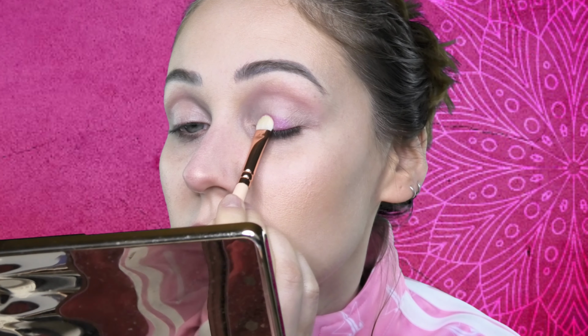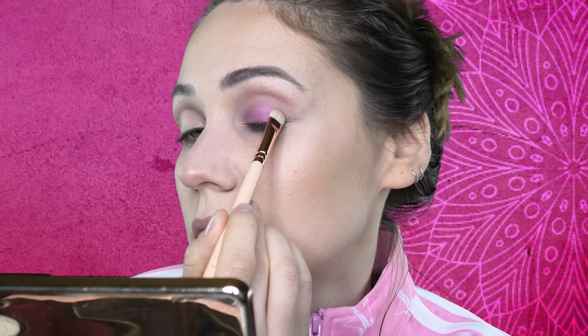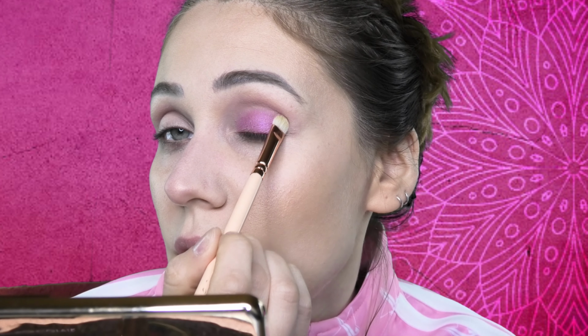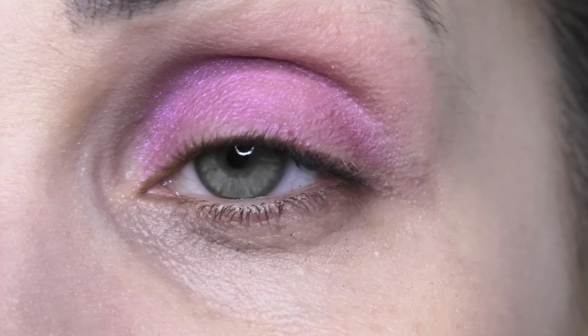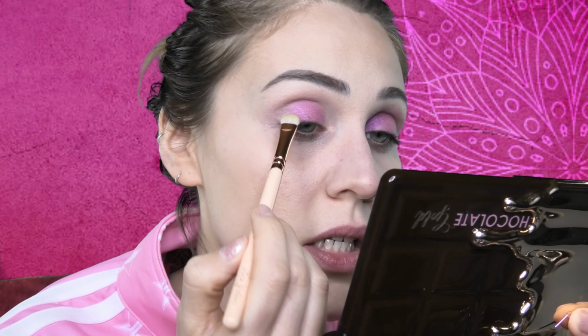And now with a flat brush, this one by Zoeva in the number 234, I will apply the pink shade all over my eyelid. So this is not a matte eyeshadow. I don't know if you can see it clearly on your screen. I'll just zoom in. See, it's not like super matte, and this is why I really like this eyeshadow. It's not like this boring pink shadow, which by the way I really hate.